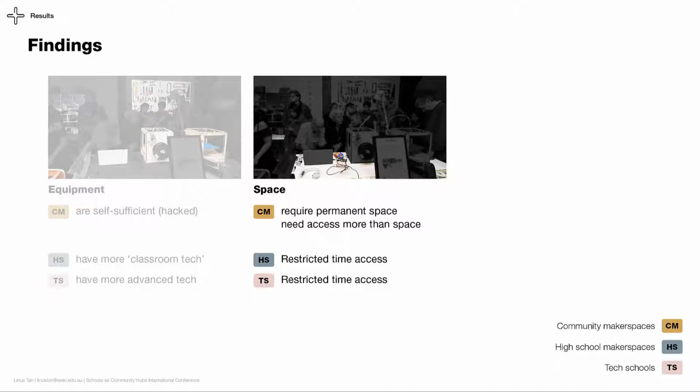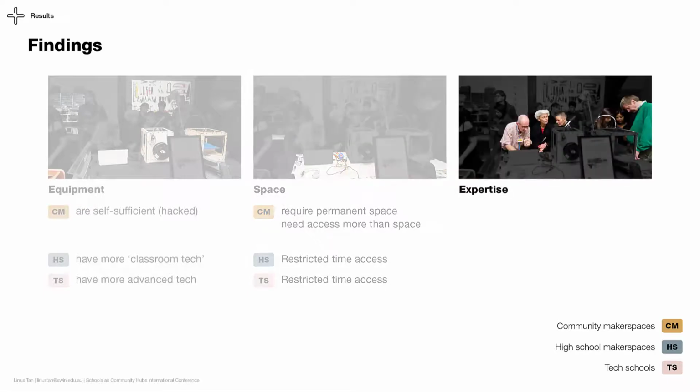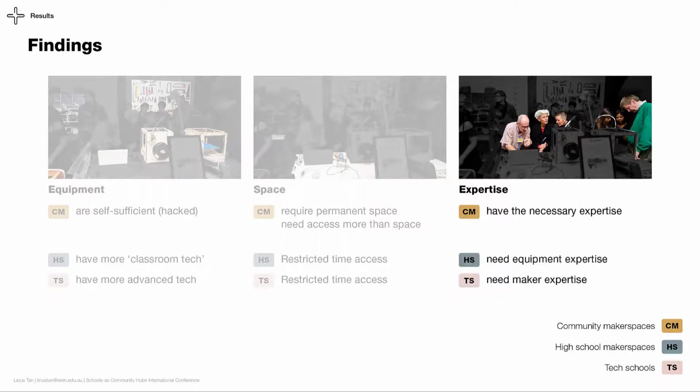Regarding expertise, makerspaces attract people with different skill sets into their space and do not need additional expertise. Interestingly, high schools need skilled people to operate and maintain their equipment, whereas tech schools need people experienced with making to fulfill the potential of their equipment.